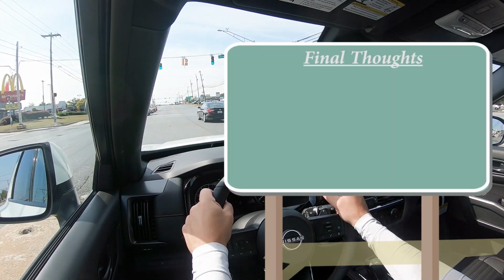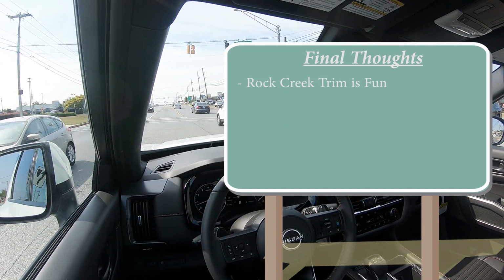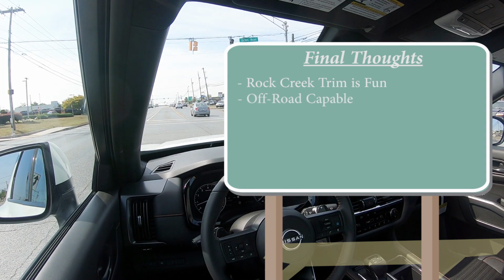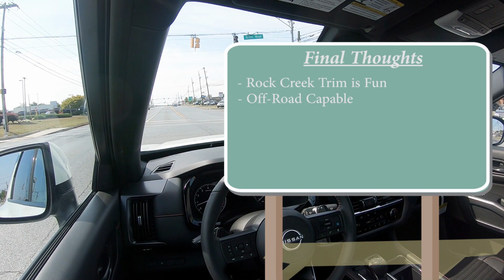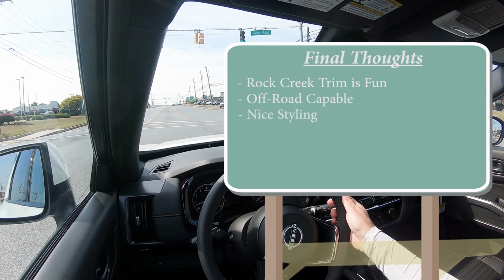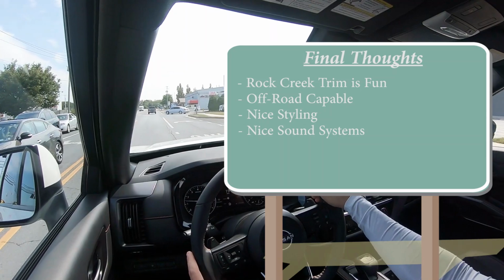So overall, when it comes to my final thoughts, I do love the Rock Creek trim level. That's why I purposefully picked this one out today. Not only that, I've always loved the white and black color combo. So this is a pretty darn good off-roader when you take into account the off-road suspension and the beadlock wheels and the all-terrain tires. This thing will definitely be nice to drive on the beach at Aransas Island or something like that. I do like the styling of the Pathfinder as well. I think it looks pretty darn good. And again, plenty good sound system for this. It kind of surprised me with it only having 6 speakers how well it sounded.